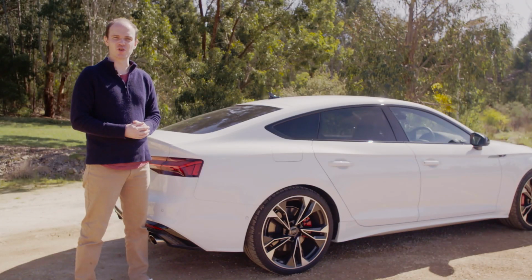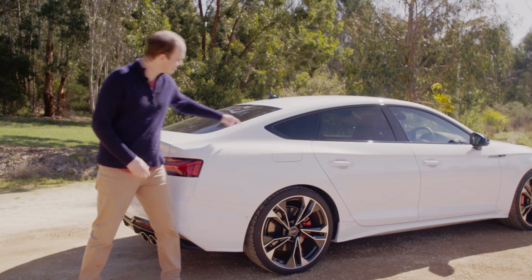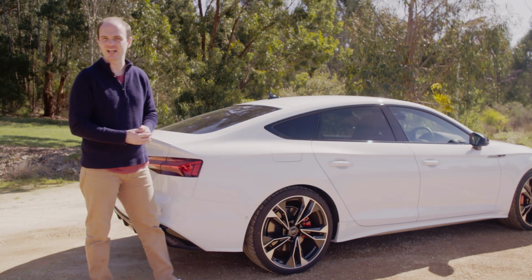Options are relatively few. Any colour other than basic white is $1,990. You can get various bits of trim in black and carbon. There are 3 wheel designs and fancy laser headlights.